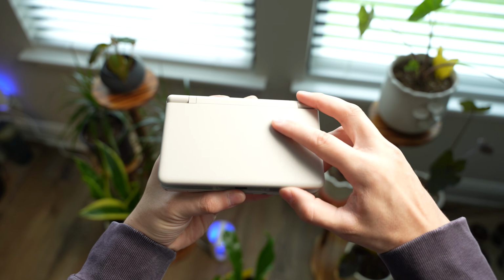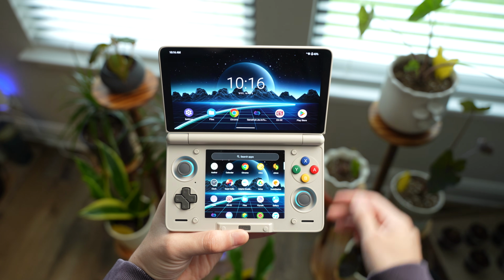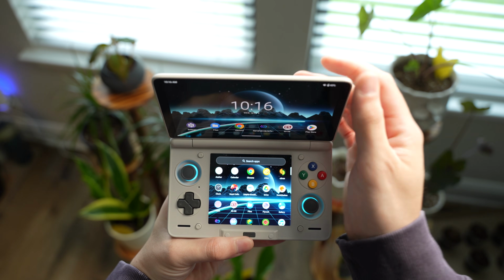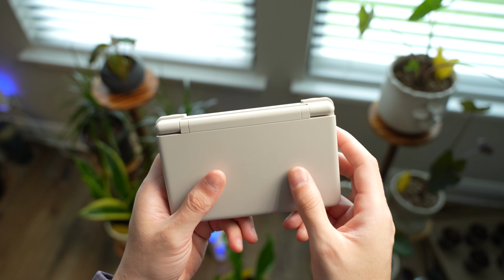Now let's talk about the hinge, because this is another place where both AYN and AYANEO made very different choices. The Thor opens up more easily, and it has these defined stopping points that feel pretty tactile. So far, those positions have held up well in my experience. You can clearly feel where the device wants to sit.